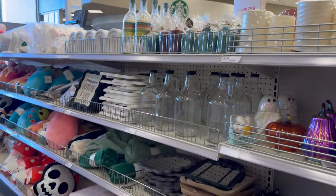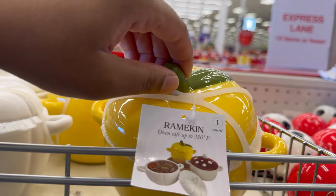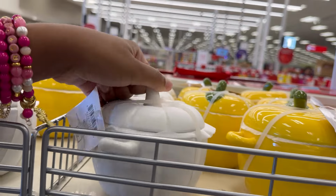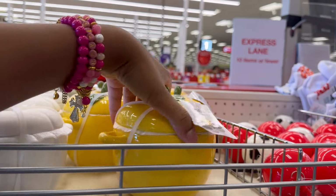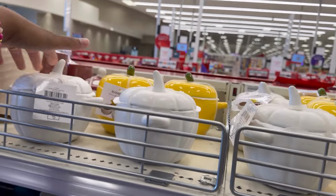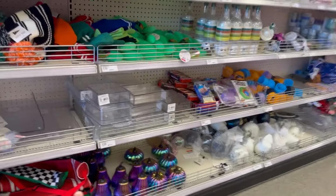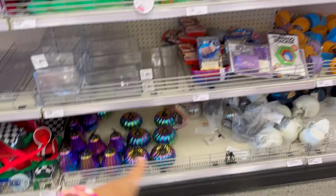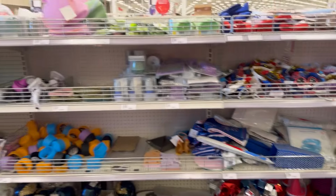Okay, y'all, that is all I have found for the Halloween here. Oh, this is oven safe. These are like little pots. They're pumpkin shaped. You can put them in the oven up to 350 degrees. You can put your little soup in there and stuff. It's cute for $5. They also have a mushroom back there as well. Those are some more pumpkins down there. But I believe that that is it for the Halloween stuff.